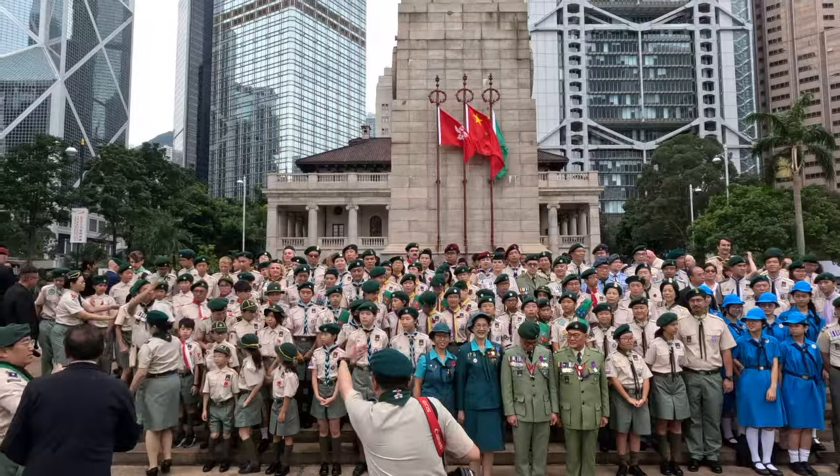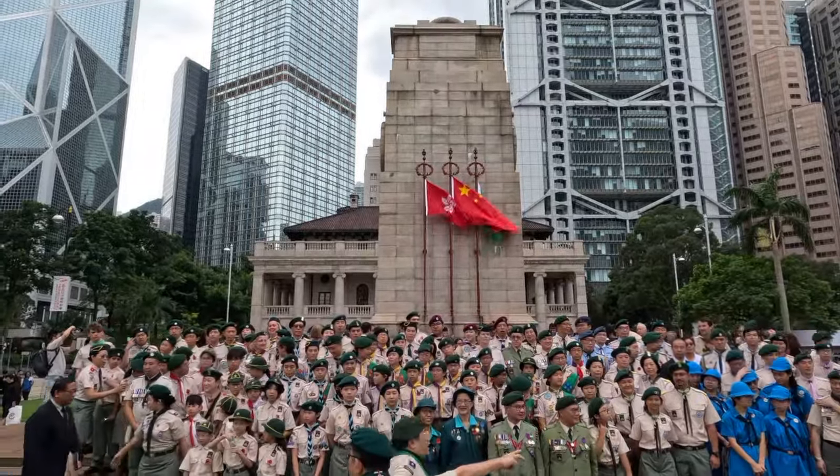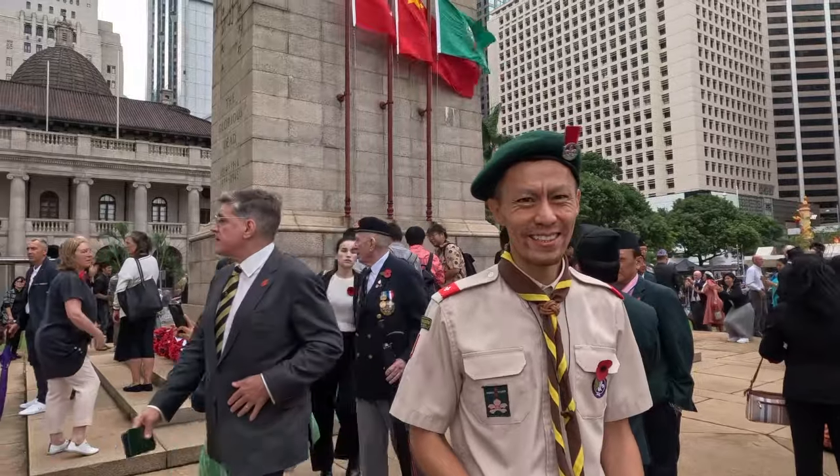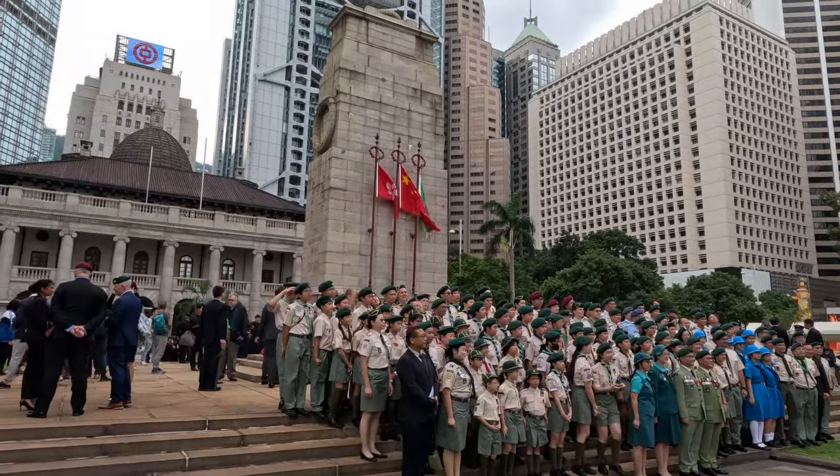You can see the Cubs and Scouts, Girl Guides and all these other old clubs are still a big part of life here, community life here in Hong Kong. A huge array of them here gathered in front of the Cenotaph today.